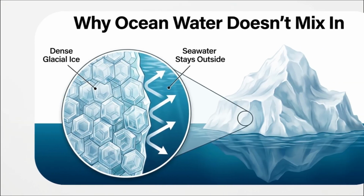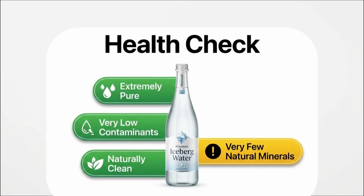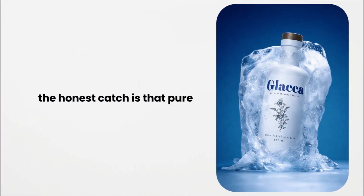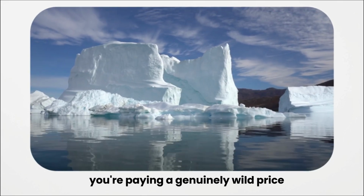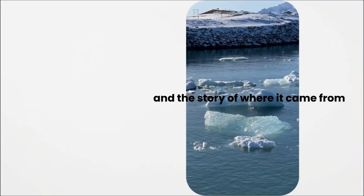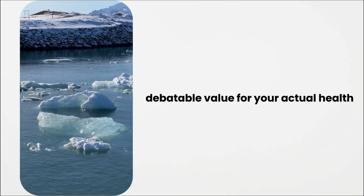Health check. Since it never touched the ground, it hasn't picked up modern contaminants, and there's basically nothing in it to react badly with your body, about as neutral and pure as water gets. The honest catch is that pure doesn't automatically mean healthier. You're not getting any bonus minerals the way you would from spring or mineral water. You're paying a genuinely wild price, sometimes running into hundreds of dollars for a single bottle, mostly for the novelty and the story of where it came from. Incredible marketing. Debatable value for your actual health.